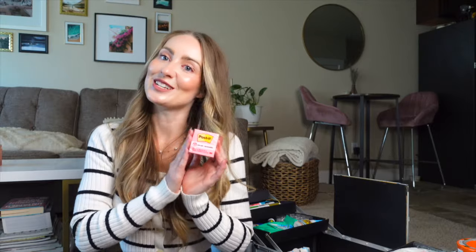Sometimes I need to label tables before a florist gets there, or some other vendor that might need to know what the tables are before they're actually set, or items that need to go on the tables, or for my staff or whatever. These little mini ones work nicely. You don't feel like you're wasting an entire large Post-it, and they're just so cute and little, and they fit in my emergency kit a lot better.